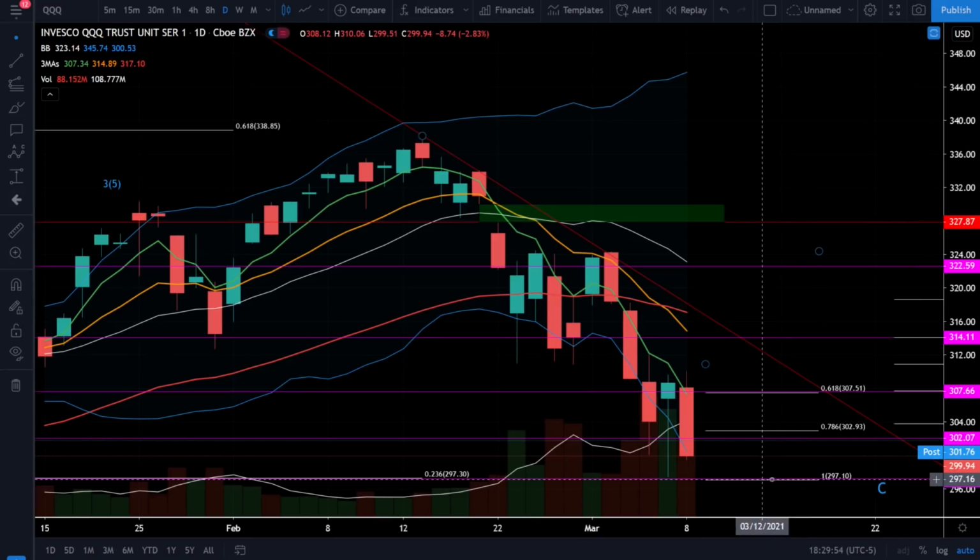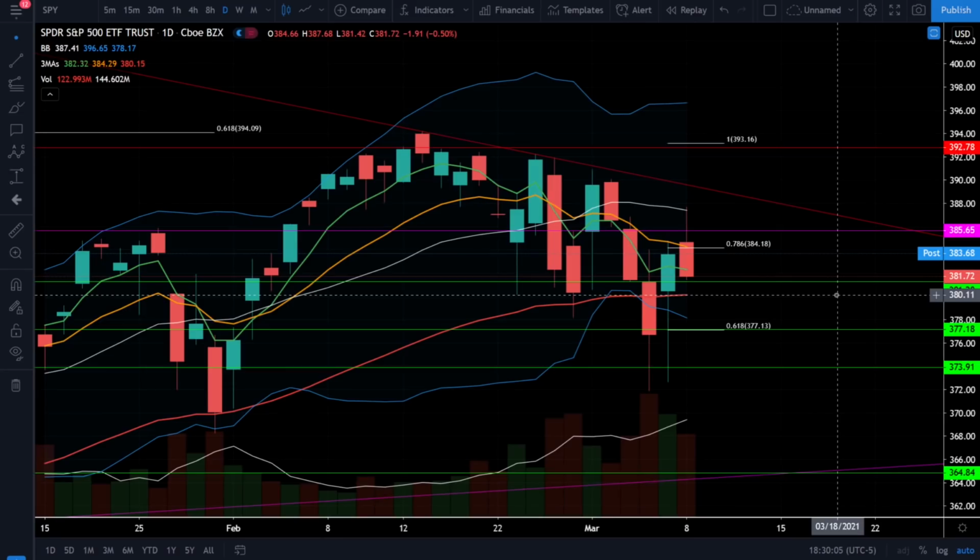So don't forget about this critical 297 level on the triple Qs, because if that level does break down, it means we're going much lower, which is also going to drag the S&P 500 lower with it. On the SPY ETF, watch the 50 EMA very closely, which is right around 380. So there's still a lot of critical support levels that we need to pay attention to, and if we see the price action breaking below these levels, we need to remain bearish in this market until we snap the downtrend. So stay disciplined and stay patient, and if you're not doing well in this volatility, it's okay to walk away from trading and come back in a couple of weeks when it's all over.